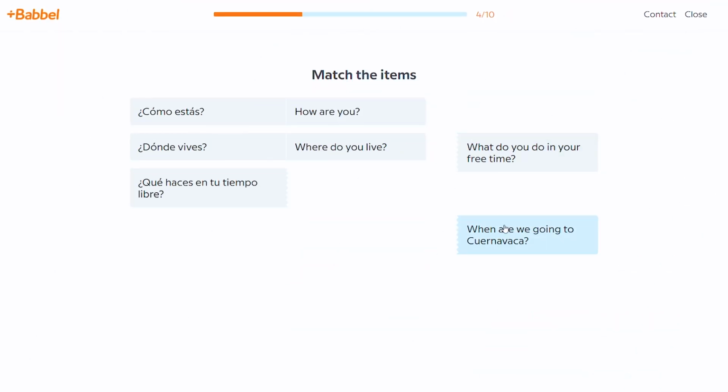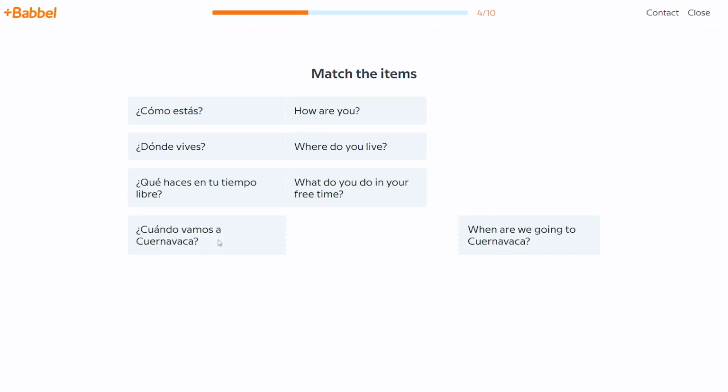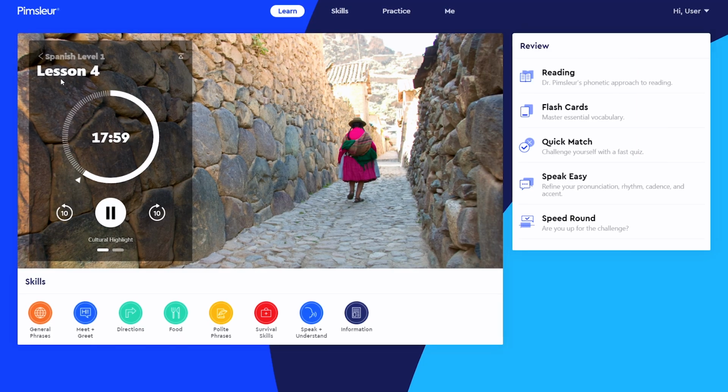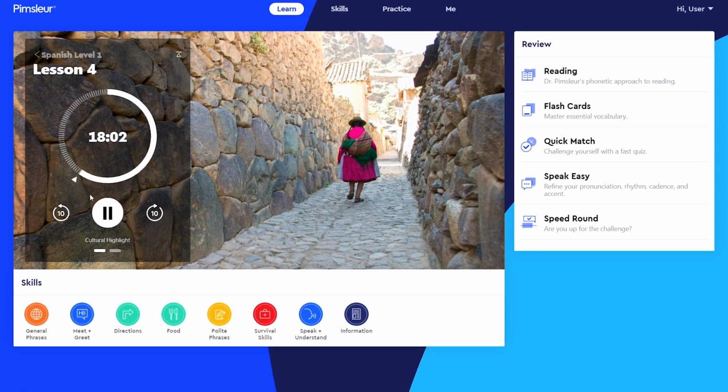But bottom line, if you want engaging and fast-moving Spanish lessons for a reasonable price, then Babbel is going to be your answer. Okay, so taking the number 3 spot on our list is Pimsleur.